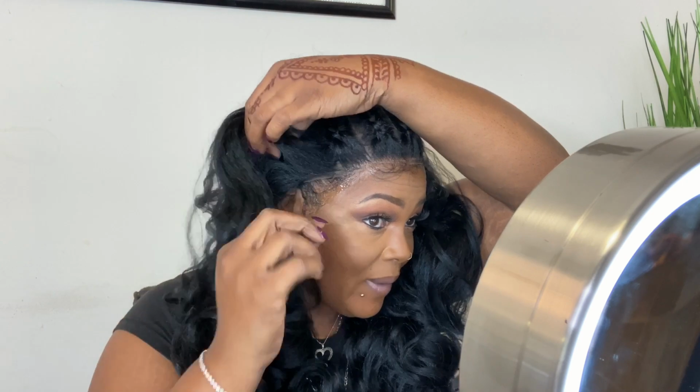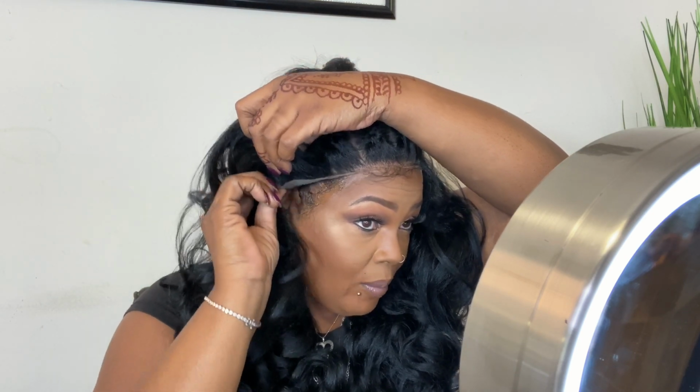Okay, y'all. So what I did was take her and just add a couple of braids in her to make her a little bit more manageable for me. And I just used some Got to Be Glued to go around my hairline. But y'all, I'm telling you, she is really, really nice. But I don't think that she would be for everybody. The reason why I say that is because she is really kinky. If you're not with the kinky style, I don't think that she's going to work for you. I don't think that you would be able to get along with her.